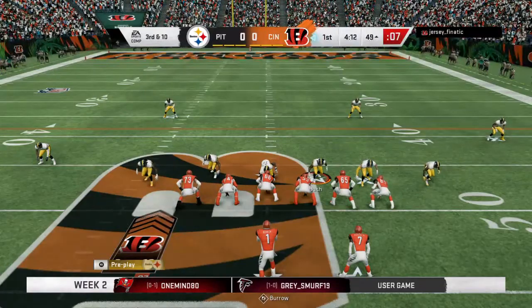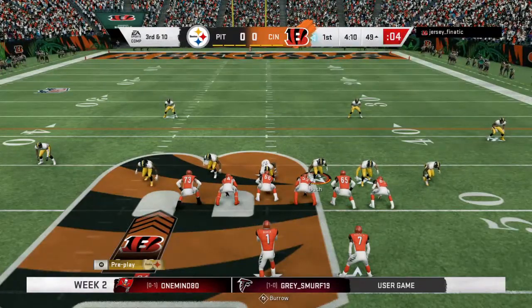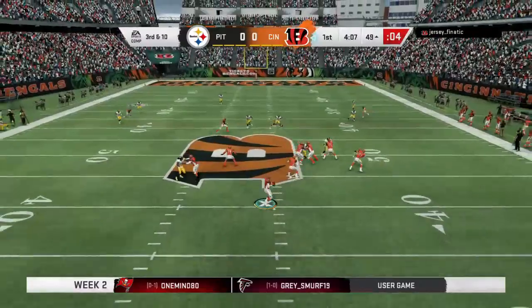Mike's 50. Mike's 50. I smell fear in that officer. Go.